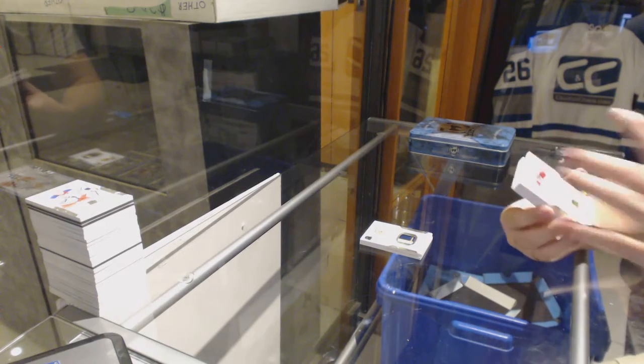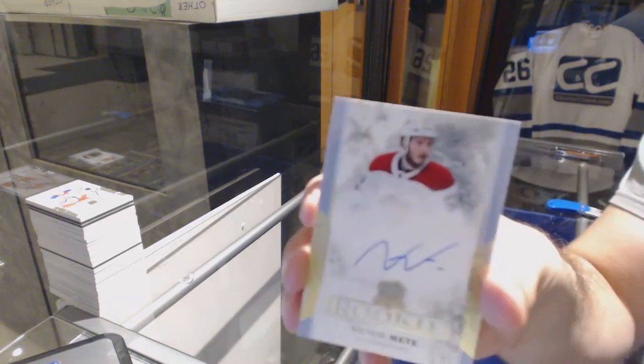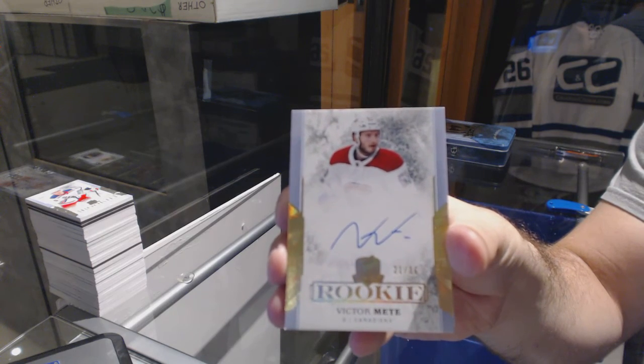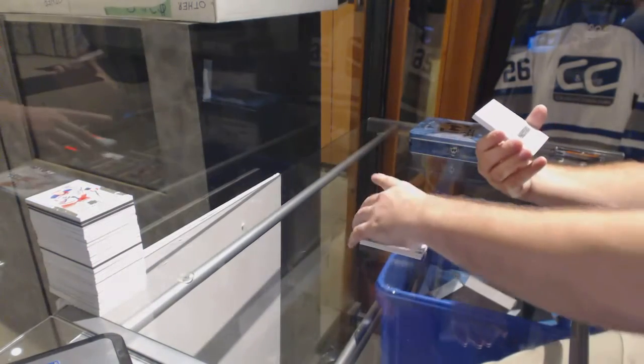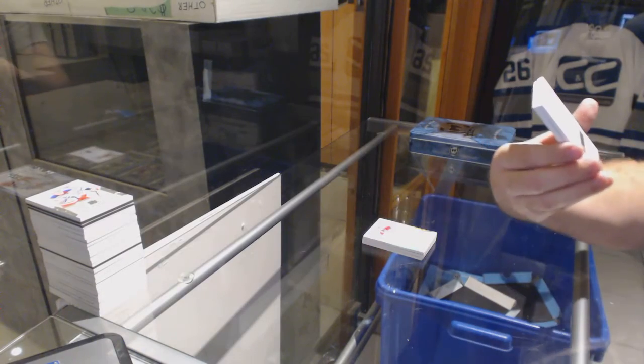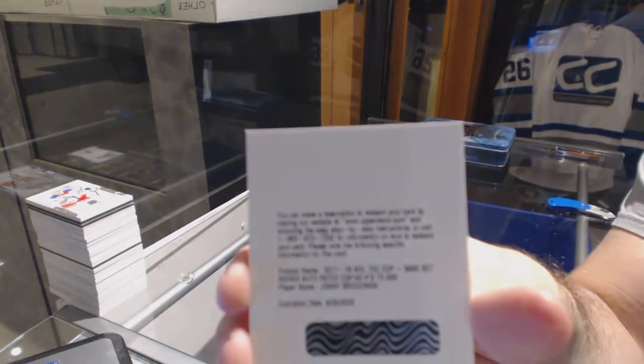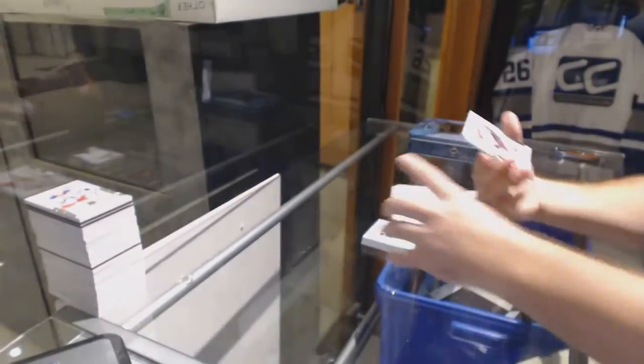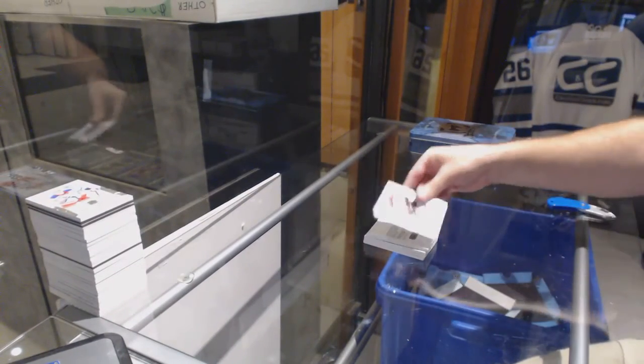For the Montreal Canadiens, gold rookie auto 36, Victor Mete. We've got a 249 rookie patch auto for the LA Kings, Johnny Brodzinski. And for the Avalanche, 249, Nathan MacKinnon base.